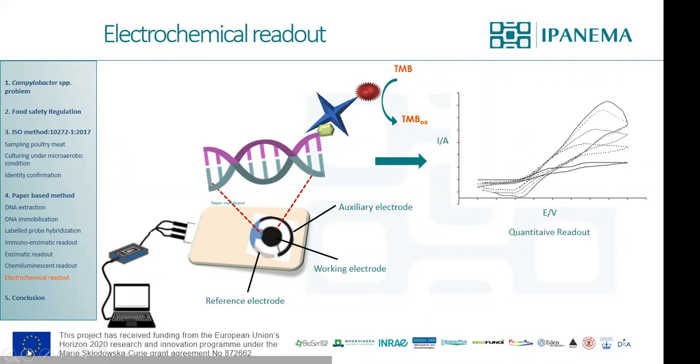After immobilization of the DNA of Campylobacter and hybridization with the DNA probe that carries a biotin tag, it's enough to add streptavidin with HRP and to add TMB. In this case, TMB, as I told you, can oxidize on the electrode, and this reaction can be measured by cyclic voltammetry, for instance, which we are using in the lab.